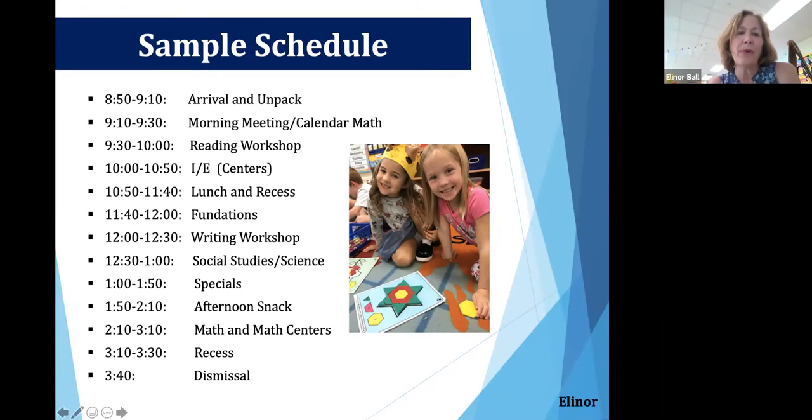So here you have in front of you a typical schedule. It's just a sample. It won't necessarily be exactly like this come September. And from school to school, the schedules might look a little bit different. But generally speaking, of course, there's the arrival and unpacking time, and you saw that in the video, and you may have noticed how independent the children become with all of that, coming in and knowing exactly what the routines are and getting themselves organized for the day.